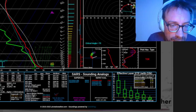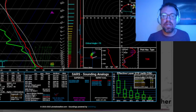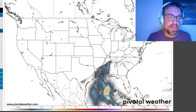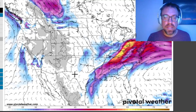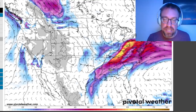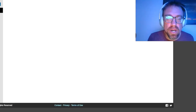An abundance of CAPE. The NAM is showing close to 2,000 CAPE, about 200 0 to 1 kilometer shear, with more directional shear. Low levels due south at the very surface. Southwesterly low-level jet near 40 knots. That's expected with this more shearing out trough ejection. See how you kind of have this veered low-level jet, more of a southwest to northeast oriented low-level jet. You have more instability, but you're probably going to require pretty hardcore right mover to realize that tornado threat.